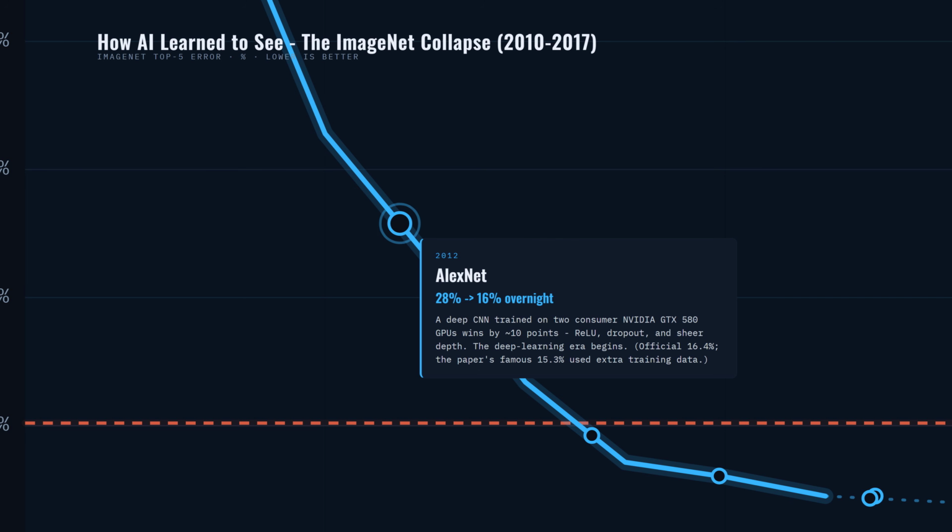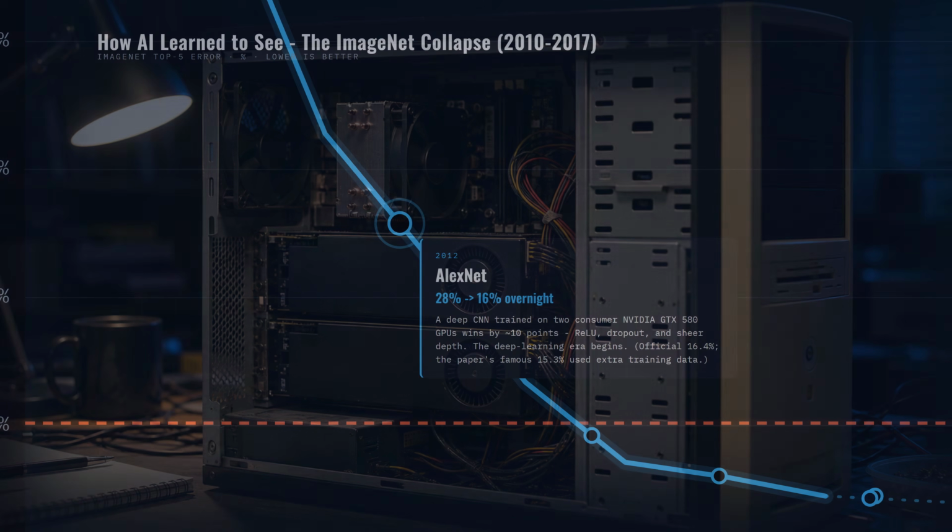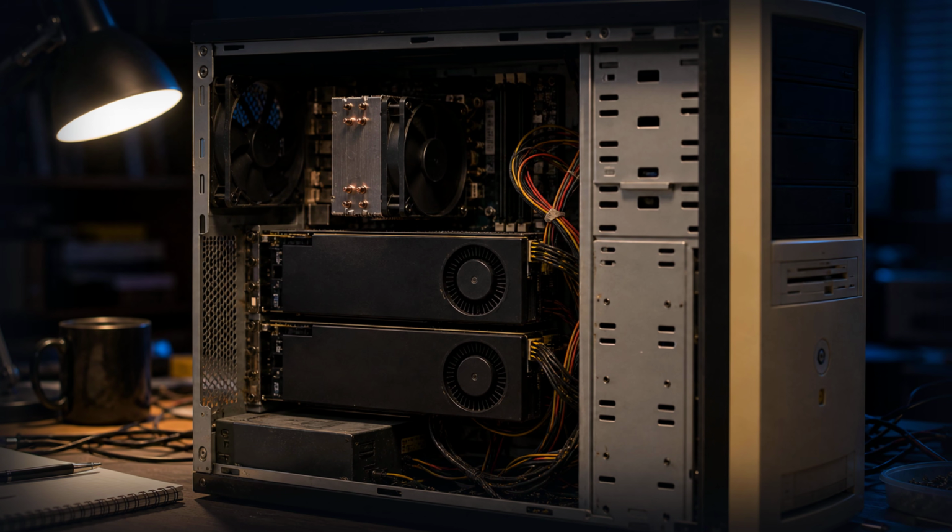And here's the detail this channel cannot resist. They trained it on two consumer gaming graphics cards, two NVIDIA GTX 580s, the kind of part we put on a price chart in our very first episode. Pause on those two graphics cards because they matter more than they look.